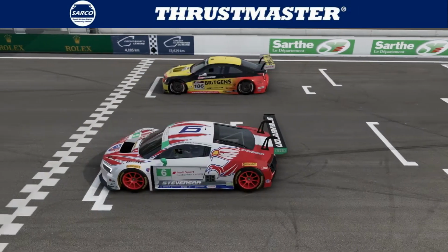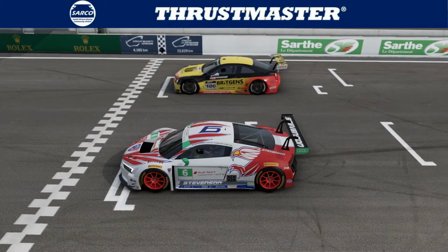Moving forward to row number 1, and 2nd place is the Silverback driver Bruno. He's in the 186 Cadillac with the yellow roof decal and he lines up against our pole sitter Charles from Tosca 1. Charles will be in the number 6 Audi with the red trim.